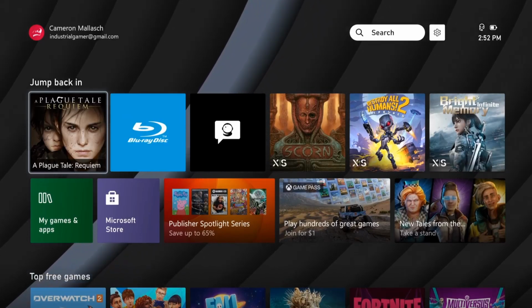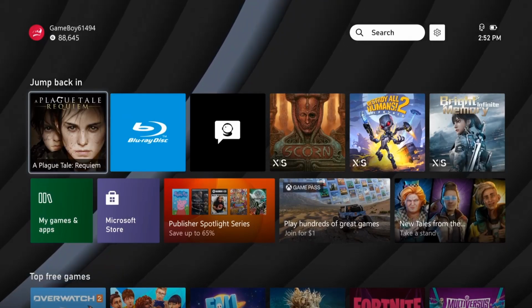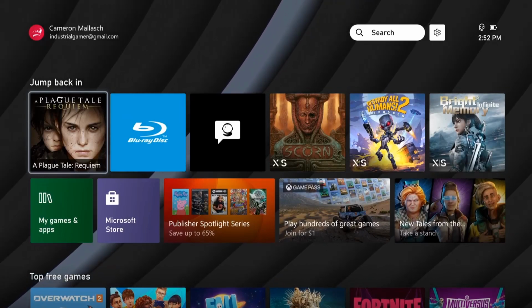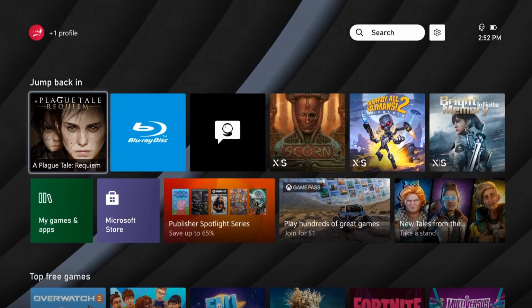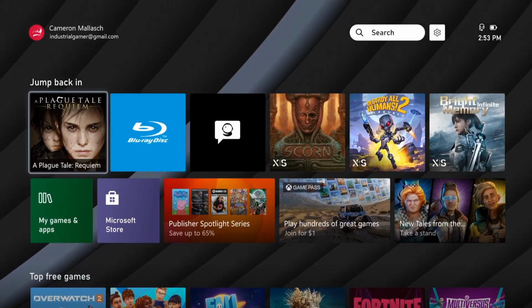However, I do think that this dashboard is still coming to Xbox One consoles. So if you don't have a Series X yet, you should be getting an update that changes the layout to what you're seeing here on screen. But in any case, I thought we'd take a casual look through this and see what Microsoft's changed. It's honestly not that much. This is one of the most mild updates I've seen, but they did say that they are trying to take feedback into account.